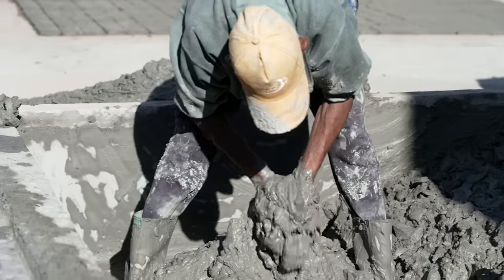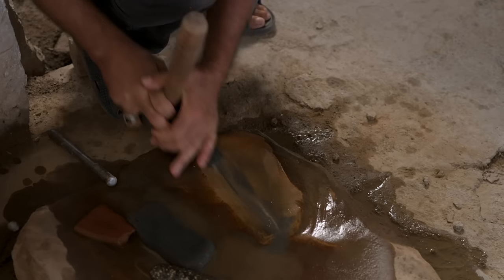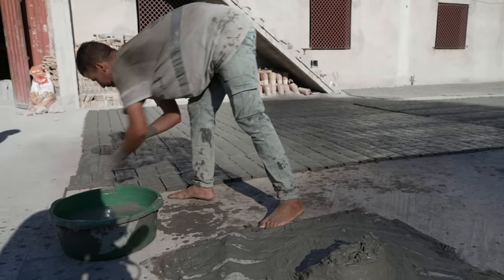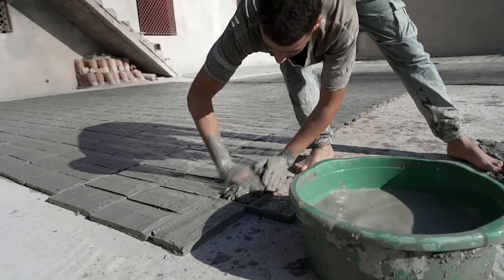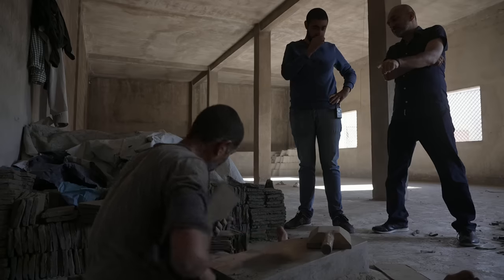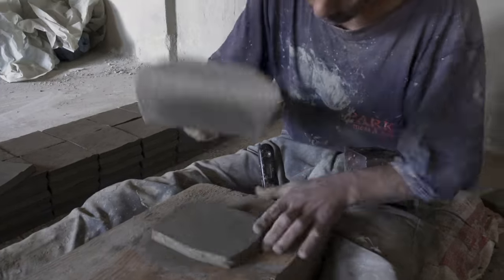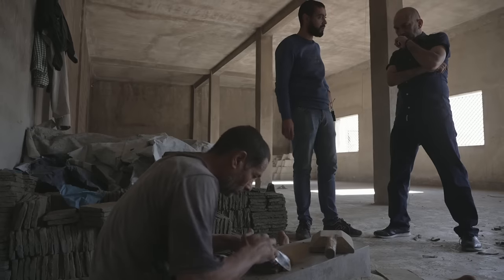The skilled craft is facing competition from cheaper mass production and fewer people interested in taking up the practice. I travelled to a traditional workshop just outside the Medina to find out just what goes into this ancient process. How many of these do you think he does every day? Every day depends. If, for example, he can make up to 1,000 pieces a day.